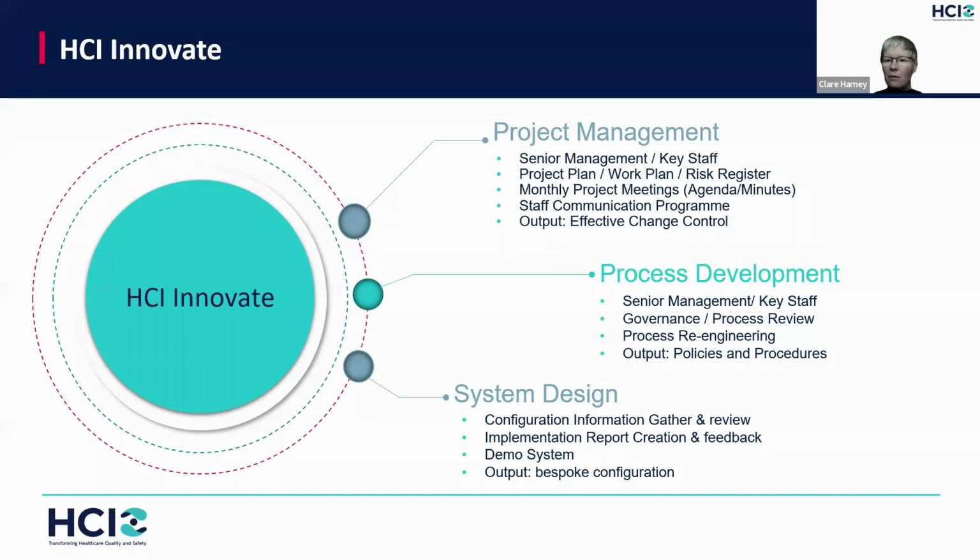So that need being recognized, and it cuts across and impacts every other process and aspect of healthcare. And it's why we developed and named it HCI Innovate. It's the implementation process that enables that best practice process re-engineering prior to deployment. And we offer it as a mapping service, bringing together the key stakeholders as part of a structured project and enabling improvements across all areas of healthcare.